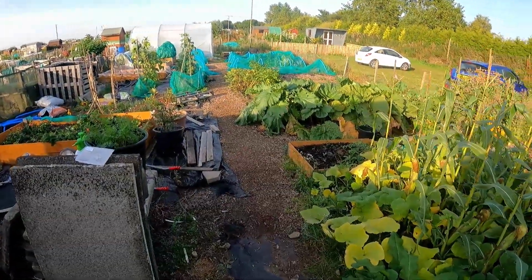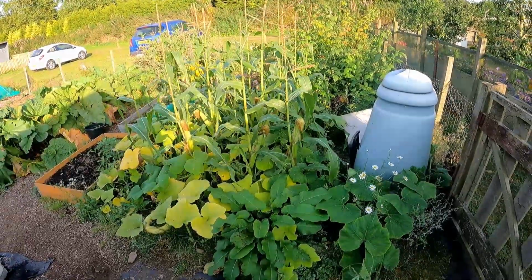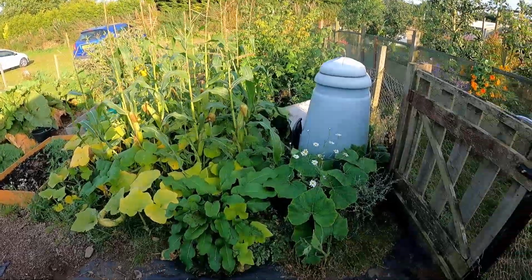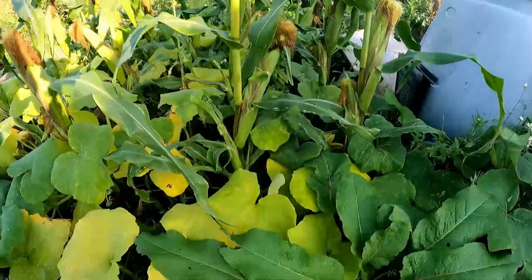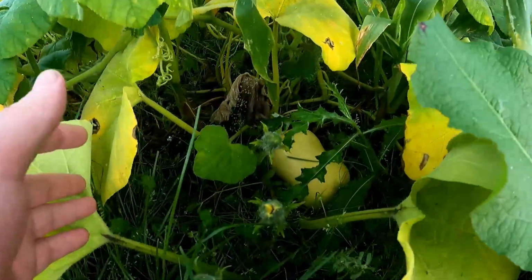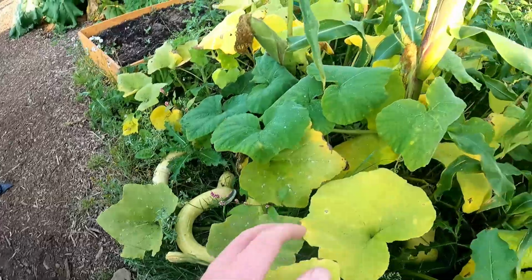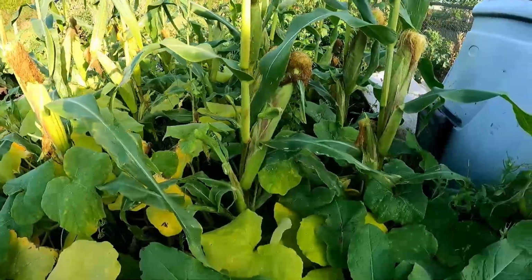Righty tighty, so we'll start here just as you're coming through the gate, and if we turn to the right hand side, we've got the squash, courgette, raspberry and sweet corn jungle, as I like to call it. The plants on this side, you'll have seen in the previous videos, the butternut squash is sort of hiding down in there, and I did think all of these were butternut squash, but some of them got muddled up. And we've got tromboncino courgettes as well. However, not to worry, they're still growing and we'll still use them.